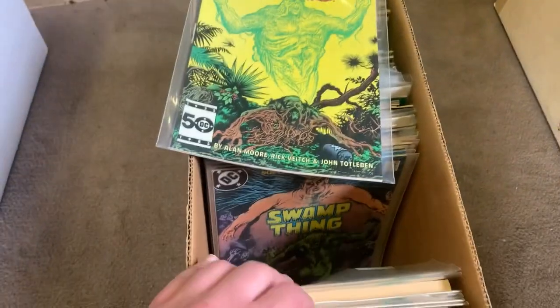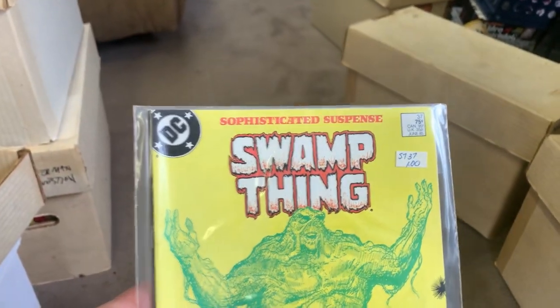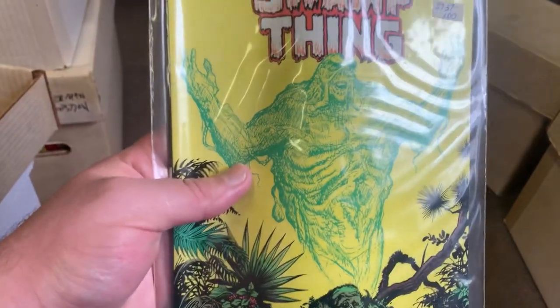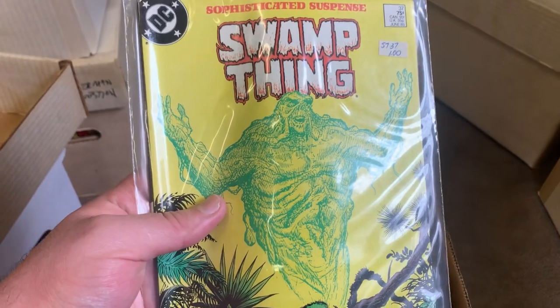So I was digging through this box and took a gander at what I found. First John Constantine. Look at that price tag from where he bought it from, $1. That's insane. I'll keep digging and see if we can find anything else.